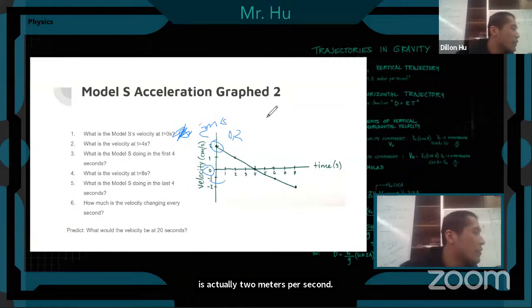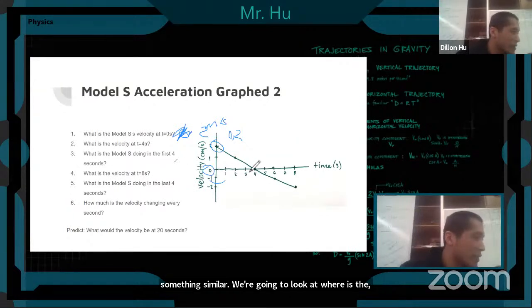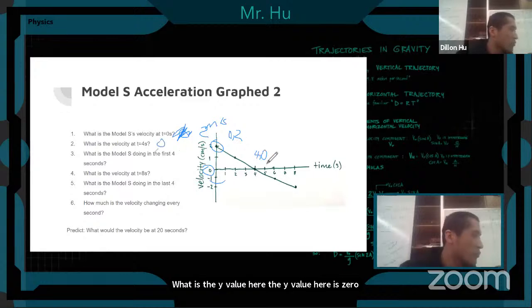Now, what is the velocity at 4 seconds? We're going to do something similar. We look at where 4 is on the x-axis. It's right here. What is the y value here? The y value here is 0. So we know that the velocity at 4 seconds is 0, which means the car is stopped at this point.